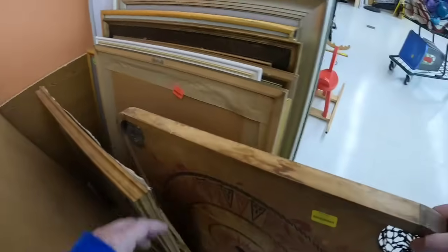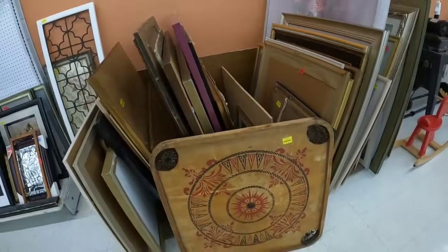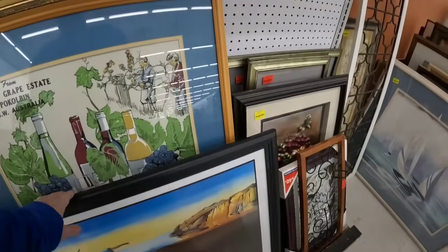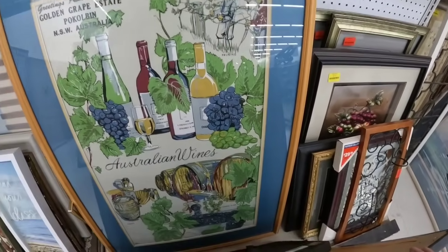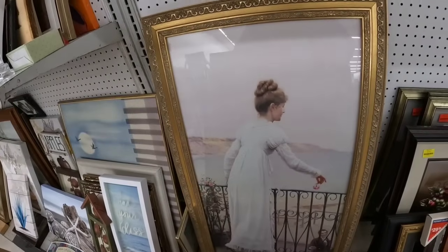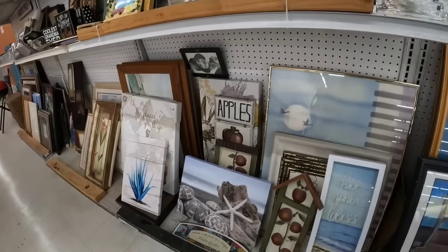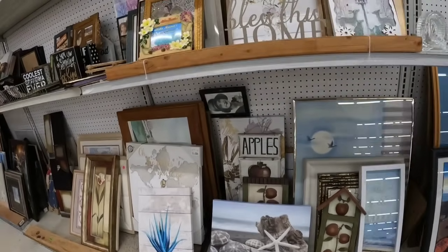Look at this old game board. This thing's pretty cool. I like this. I did put that game board in the buggy. And I think that game board is worth about $200, maybe even a little bit more. And I believe it was $29.99. So $30 into $200 is a great, great profit.